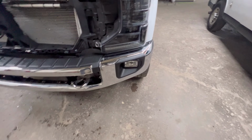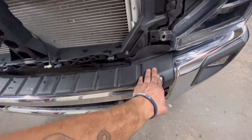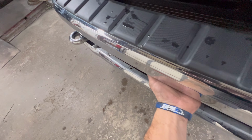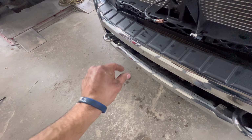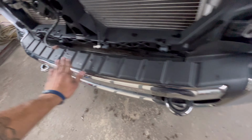And then as for the front bumper, there's just this plastic right here, which I'm sure has a bunch of these connectors. Like the crimp ends, you kind of got to pinch them and pull, pinch-pull connectors, whatever you call them. So there's a bunch of them.